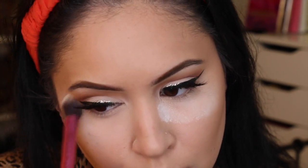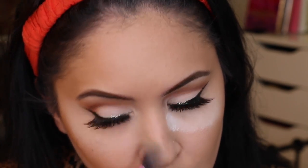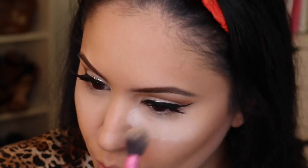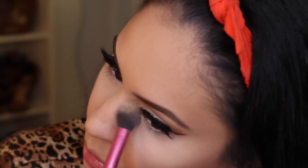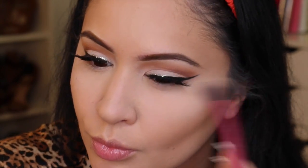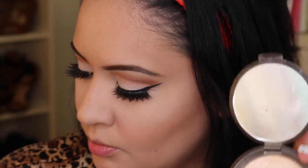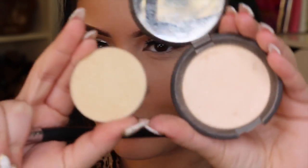And I'm actually adding some MAC MSF in medium right over that. So while I'm wisping away the baking powder, the powder that you baked with, you can add more coverage by applying some product onto your brush. So this is going to give you that full coverage look, and I love it. It looks very airbrushed.